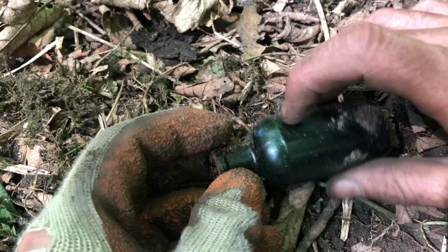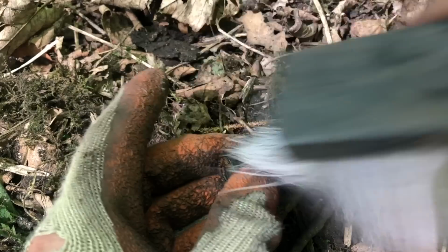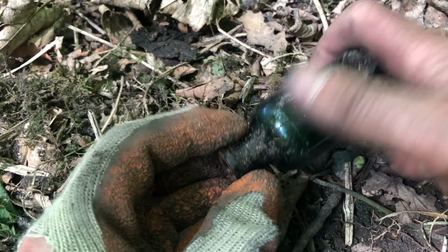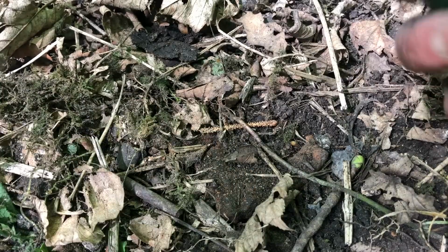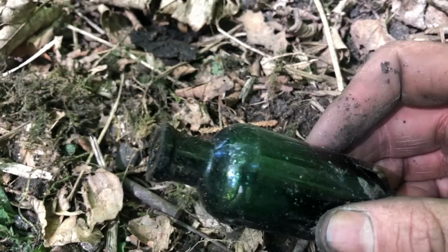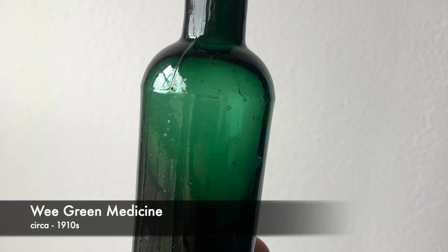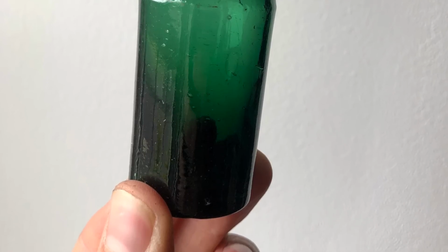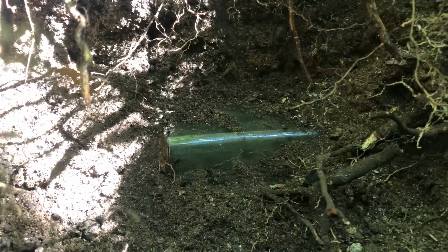Three-part mould here. Nice. Doesn't have anything written on it, I don't think. Fly, go away. It's really dark green though, I love that colour. Beautiful. I would really like this to be whole, please. Because I don't think I've found anything whole since lunchtime, before lunch.